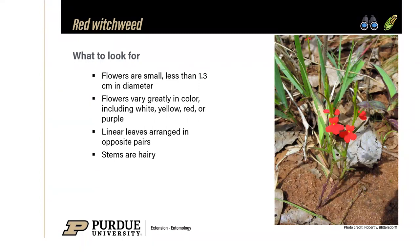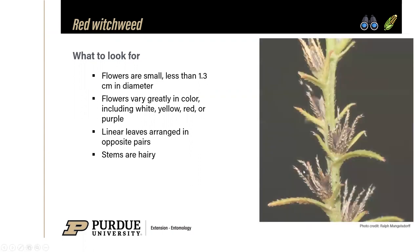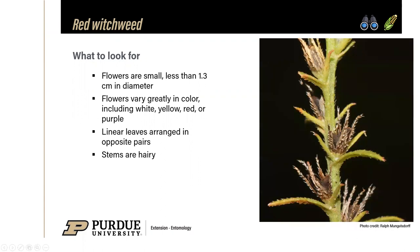So the leaves are linear and they're arranged oppositely on the stem. Let's see, I think I have, there we go. So there's opposite orientation of leaves, they're linear shape, and the stems are also very hairy. So they're covered in this kind of fine bulbous hair follicles.